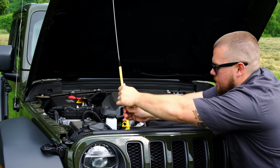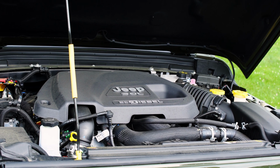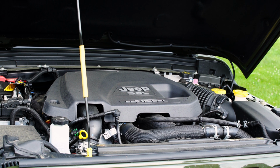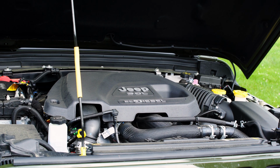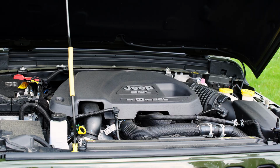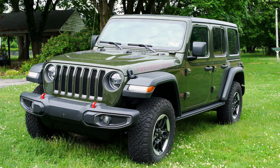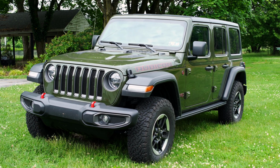Super excited to see that Jeep has finally listened to consumers right here in the States and put a diesel in both the Wrangler 4-door as well as the Gladiator. Now this is a V6 turbo diesel that gets, honestly, in my opinion, pretty incredible fuel economy. Like I said, I put on about 2,000 miles on this thing and I'm almost at 30 miles per gallon average between highway and city. That's insanity in Jeep world, especially on a Rubicon with 33s.